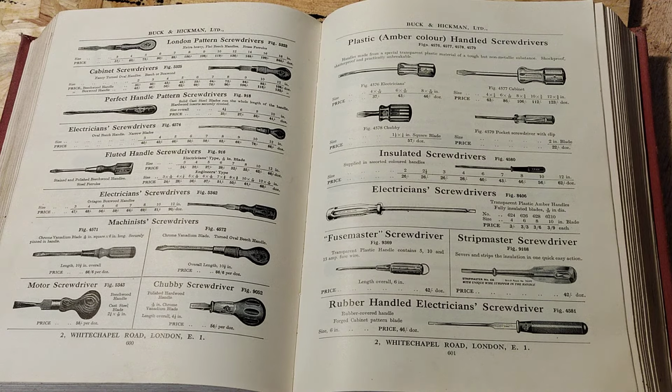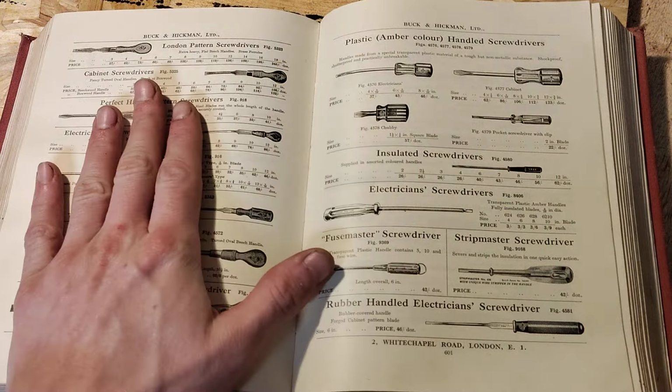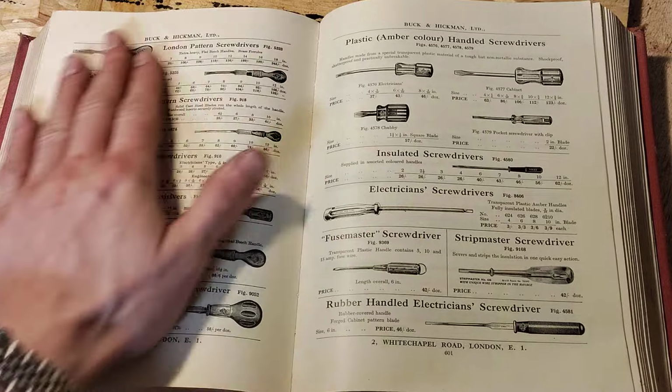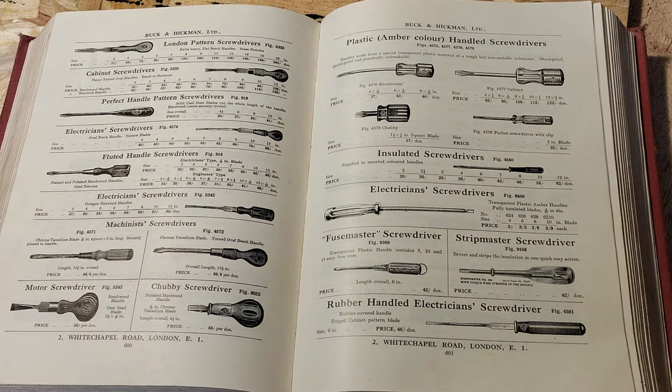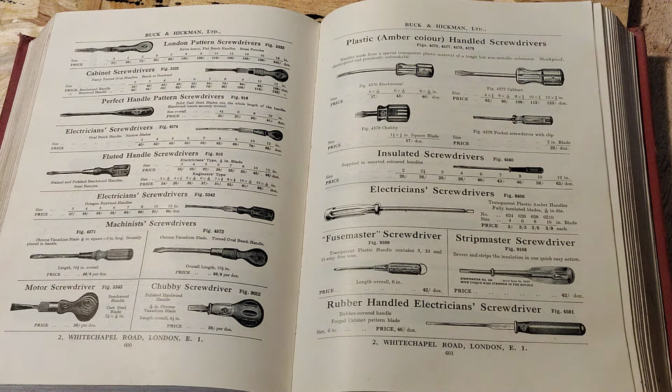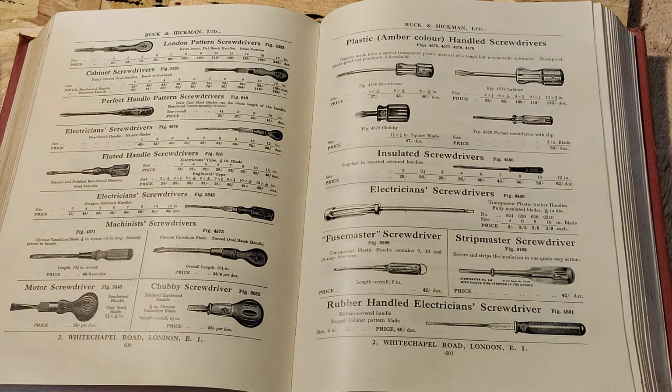So, get yourself a cup of tea, cup of coffee, sit back, relax, and learn a bit about the Hale brothers with me. I thought the 1964 copy of Buck and Hickman, the screwdriver page, would provide a nice backdrop. So if you take a look at this, let me know at the end of the video what your favourite screwdriver here is, and I'll let you know mine.